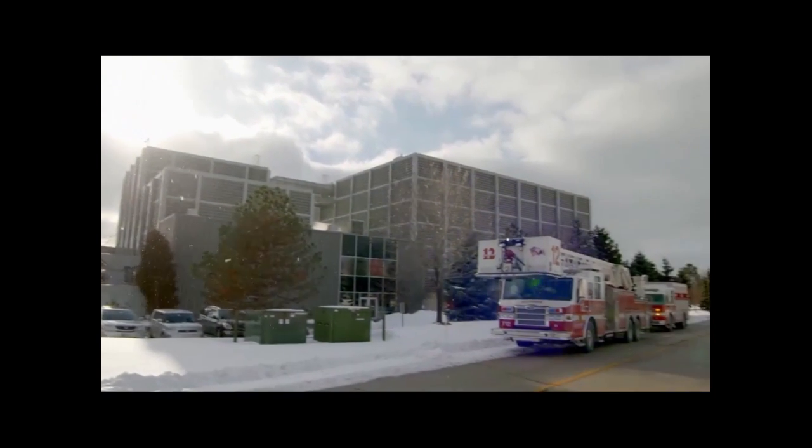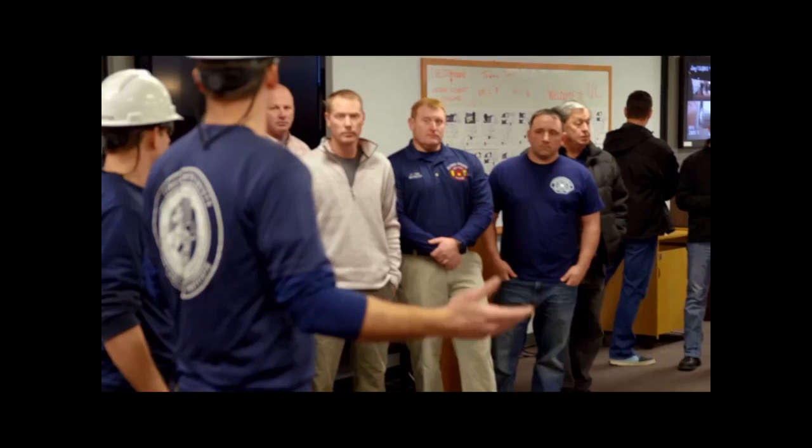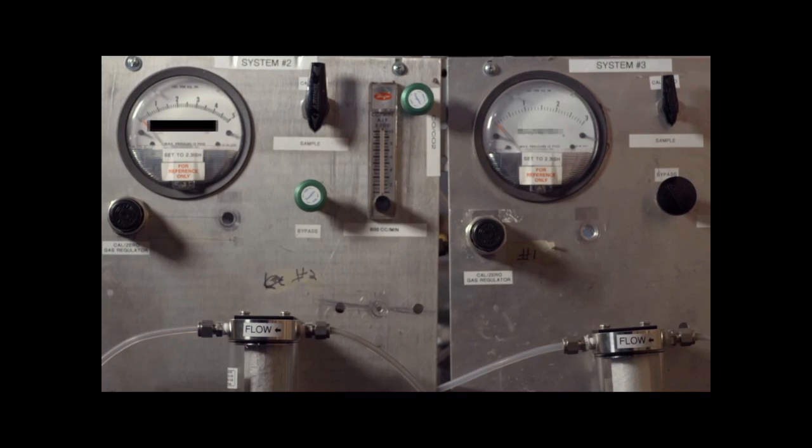This research helps us to get behind the scenes and get to the why of what we're doing things as opposed to just the what. We get to measure everything that's going on within that building. And so you're learning the why.